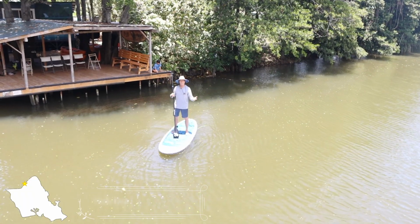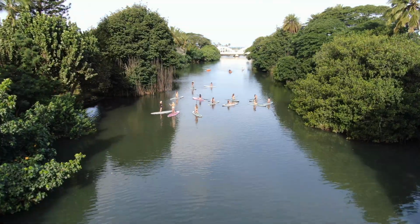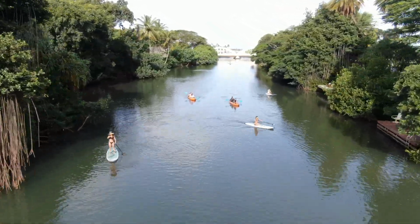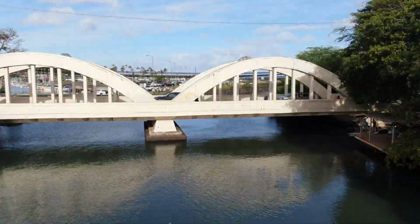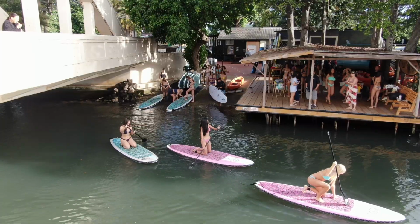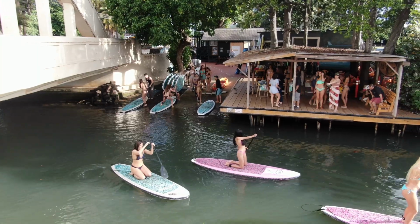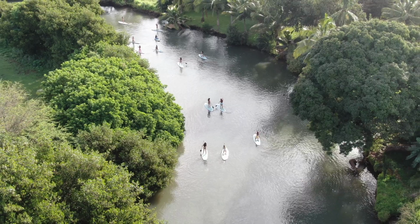Okay, so here we are at the Anahulu River in Haleiwa, right next to the Rainbow Bridge at Blue Planet Adventure Company. This is probably the best place to bring beginners to paddle because you don't even have to bring your own board. We provide all the equipment. You can paddle right here, and the river is always protected, calm water. It's a really nice paddle up the river. It kind of meanders up the valley a little bit.